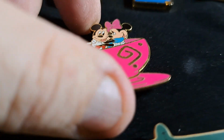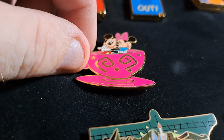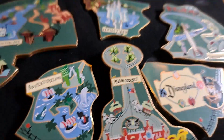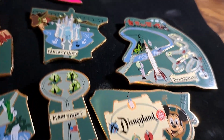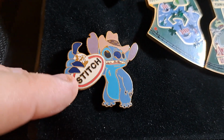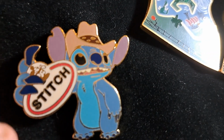And you got Mickey and Minnie on the teacup ride. I always liked pins that showed the characters on the rides. And then this was a puzzle set that created one of the original Disneyland maps. So that was cool. And most of these aren't pins that you would actually wear. There's a Stitch with his Disney name tag.